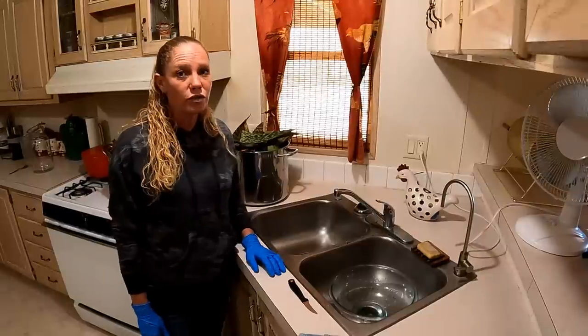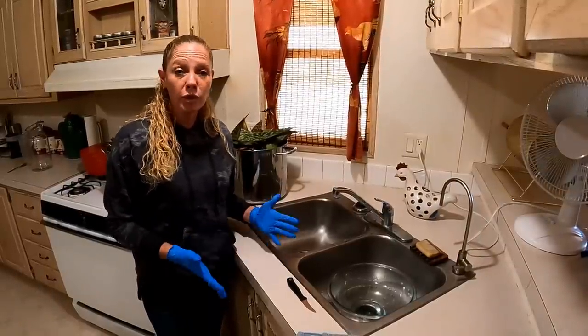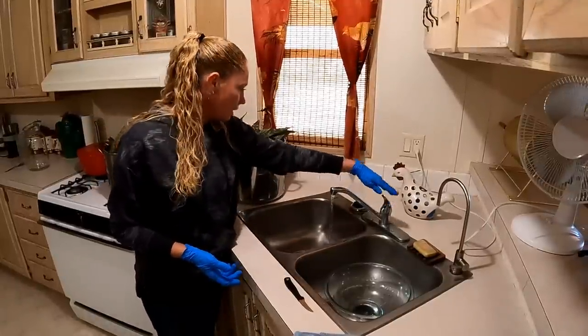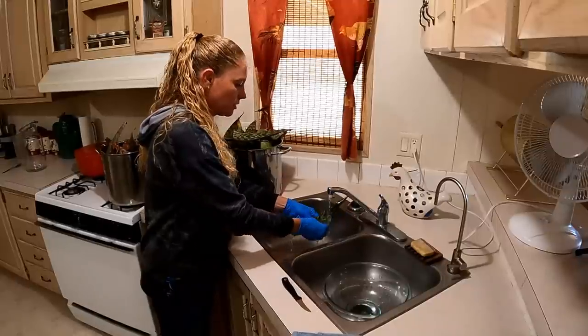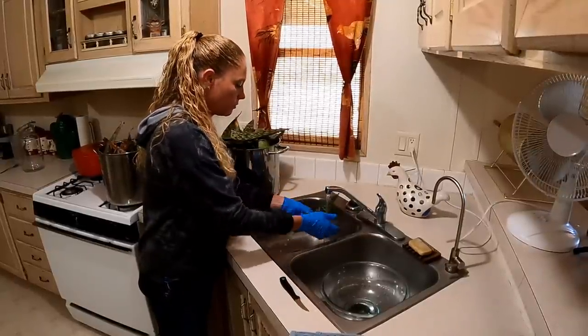All right, so now we're going to process all of the aloe leaves that we harvested yesterday. It's a pretty simple process, but it can get time consuming if you have as much as we do. But let's get started. First off, we're just gonna clean all of the leaves and give them a good rinse, making sure you're really careful not to stab yourself with those sharp needles.